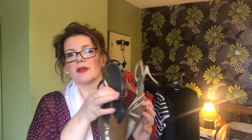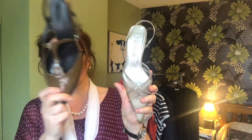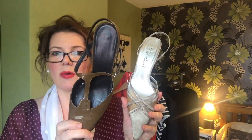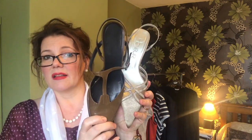What you do need to do, though, is consider what is your nude? Your skin may be this colour, your skin may be this colour. It might be very dark brown, it may be very pale, almost white. So when you're looking for a nude shoe, just check it's actually a nude for you and not what it says on the box, because both of these are actually classed as nude colours, and as you can see, they're very different.